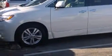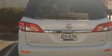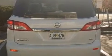Sensibility and practicality define the 2012 Nissan Quest. This 7-passenger van still has less than 35,000 miles. It features a front-wheel drive platform, an automatic transmission, and a 3.5-liter 6-cylinder engine.